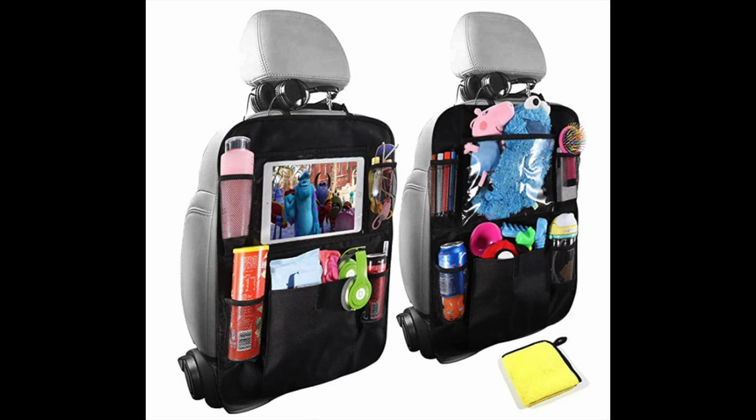And then something to organize things like lotion, their hairbrushes that they always forget. And I wouldn't necessarily leave the tablet in there unless it's like a long road trip or something like that. But I wish I got this years ago, especially when all my kids were smaller. This would have helped with some of the clutter in the car.